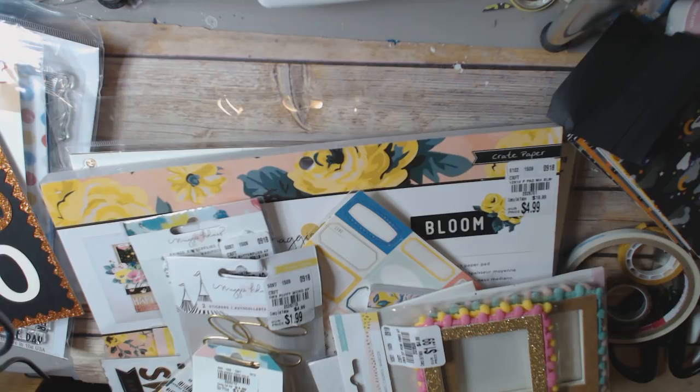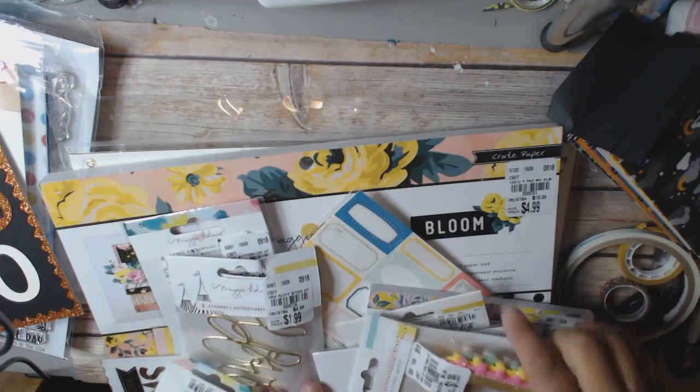So most of what I got is Maggie Holmes. I did get some Cricut paper and some items that were not Maggie Holmes, but I couldn't pass up. A lot of great things this week at Tuesday Morning. I actually had to put things back because I just couldn't afford it. I spent well over $200. Like I said, I bought multiple copies of everything, and when you see it, you'll see why.